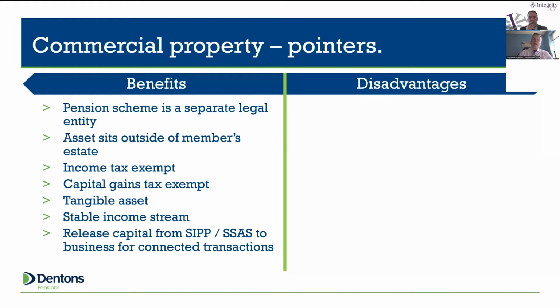And if the vendor of the property, the vendor selling it to the pension scheme, is you or your company, what that does do then potentially is release cash back to you or your company, because the pension scheme is buying bricks and mortar from you or your company, and in return it has to pay a fair open market value for it. So it is a way of you or your company obtaining money out of your pension scheme completely legally, because you're selling an asset, the pension scheme is buying that asset.